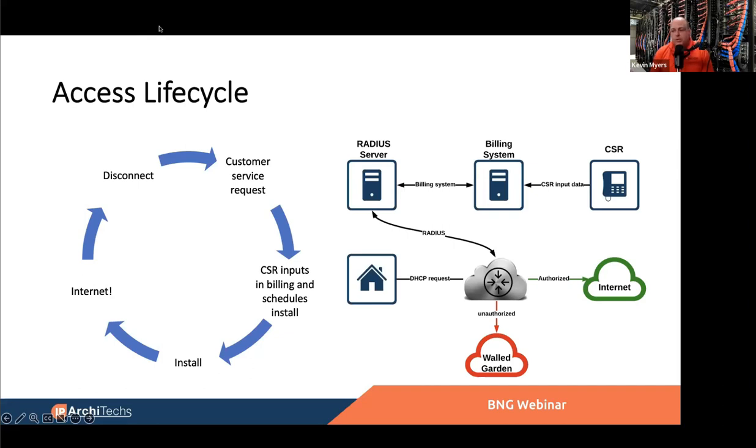So that's one of the reasons we wanted to show this: it's really important to have that tight integration of AAA and business side and technical side.